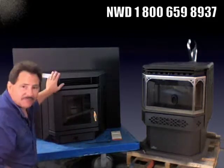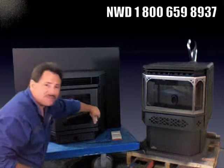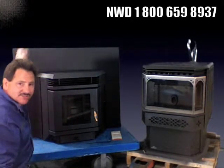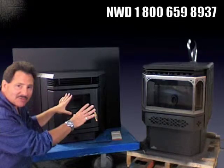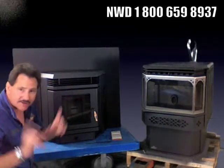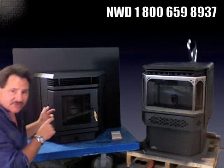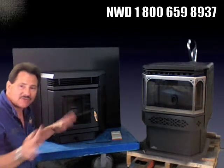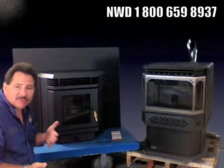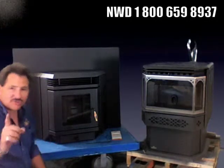Now this is a Sahara product. Again, this is a pellet insert, so this goes inside of an existing fireplace. As you can see, this surround up here will fit into the fireplace, and then it needs to be vented up through the fireplace with a stainless steel liner. Now this is important to know because every pellet stove is going to have to be lined. The chimney has to be correct for the appliance to work properly. So when your client says, okay, I want to put it in my fireplace, well, you're going to need a liner system. Let me show you what that is.